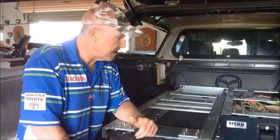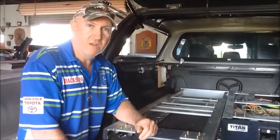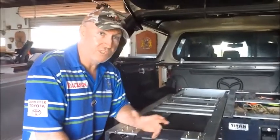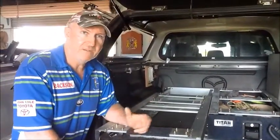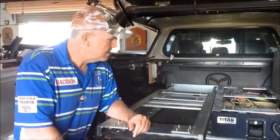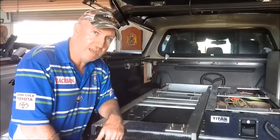So it's testing my patience, the old Titan drawers. But I'm sure I'll be able to get them fixed, get the tops back on, and everything will be back underway. But when they're working, they're a good draw system for the price, guys. Just to let you know, a couple of little things have gone wrong now. These things happen, I guess. People say they're cheap and nasty. Well, I don't know, they're solid, but just a few little things have gone wrong so far. Anyway, we'll get it fixed and we'll let you know how we go.